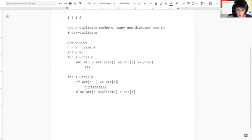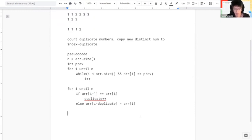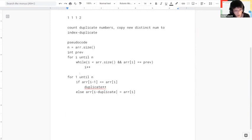So what do I need to watch out for? The first initial number, if I go i minus 1, that might hit something bad. So I think I'll start writing, but maybe I need to go from 1, and then the first number is never going to be a duplicate. So I guess I don't need to check that. And what else do I need to watch out for?